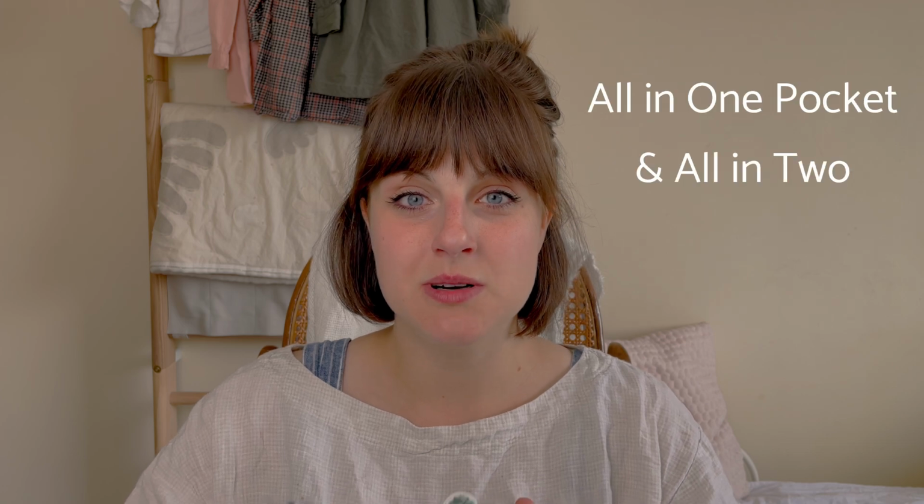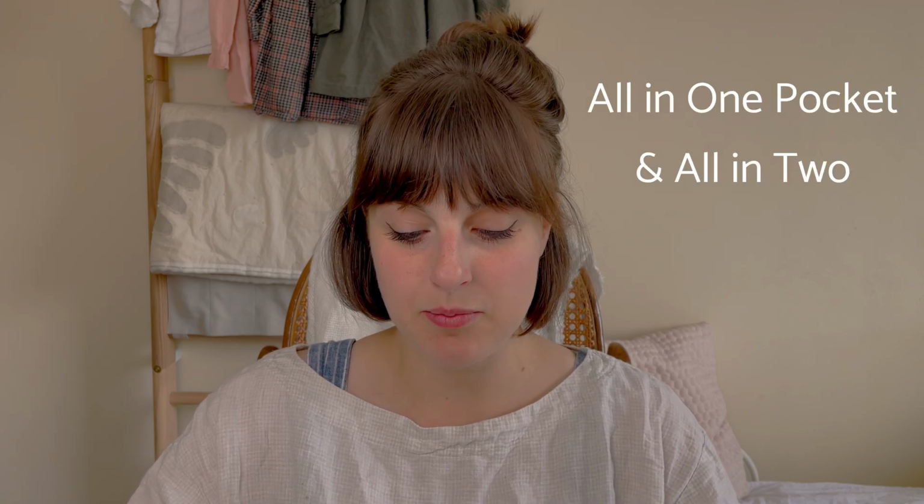I'm going to start by talking about all-in-one, pocket and all-in-two newborn nappies. I've put these together in the same category because to me they kind of fit the same bill in that they all look a lot like a disposable when they go on, and they tend to be slower drying and more expensive than flat or fitted nappies, which I will talk a bit more about in a moment. They're great if you're happy to spend a little bit more money to get something really simple, but the downside for newborns is that they tend not to be particularly absorbent.